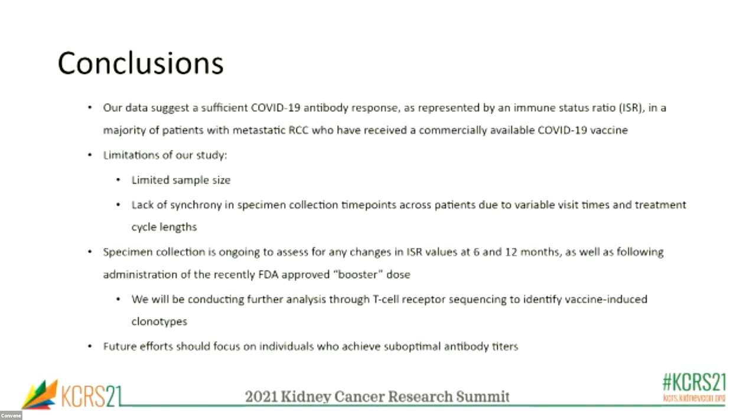Specimen collection is ongoing to assess for any changes in ISR values at the 6 and 12-month time points, as well as following administration of the recently FDA-approved booster dose. We will be conducting further analysis through T-cell receptor sequencing to identify vaccine-induced clonotypes. Moving forward, future efforts should focus on possible clinical reasons for those individuals who achieve suboptimal antibody titers across studies.